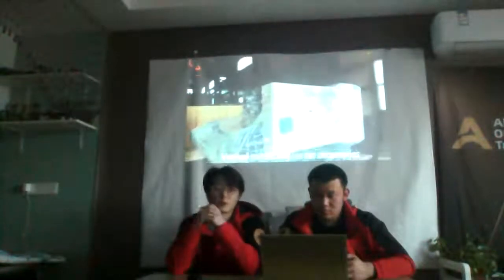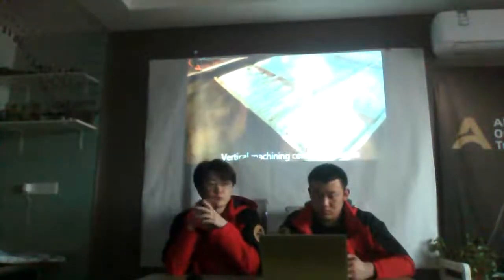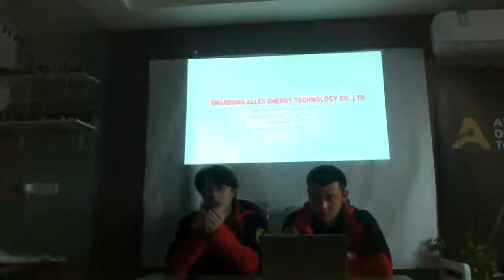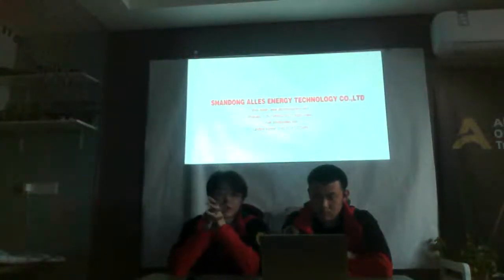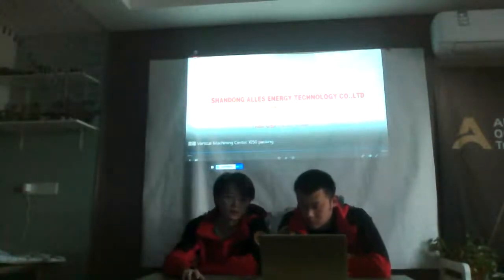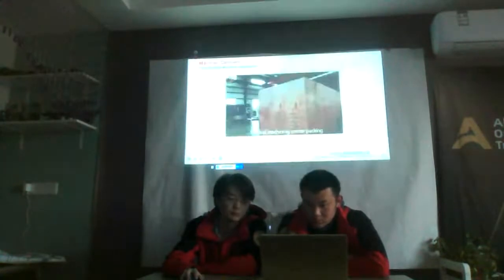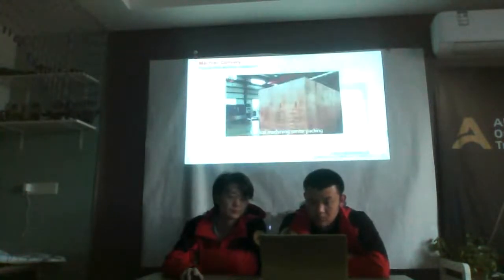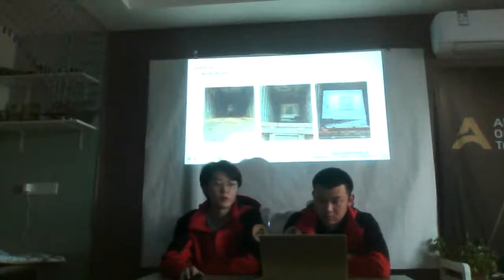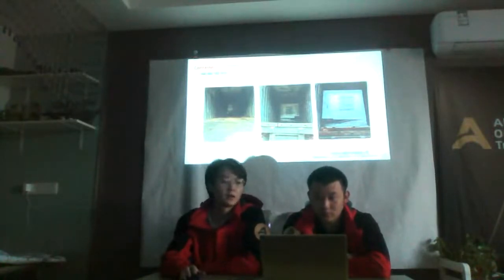And with two iron bars, we secure the machine and protect the machine in good condition. And this part is where we keep it in a container.